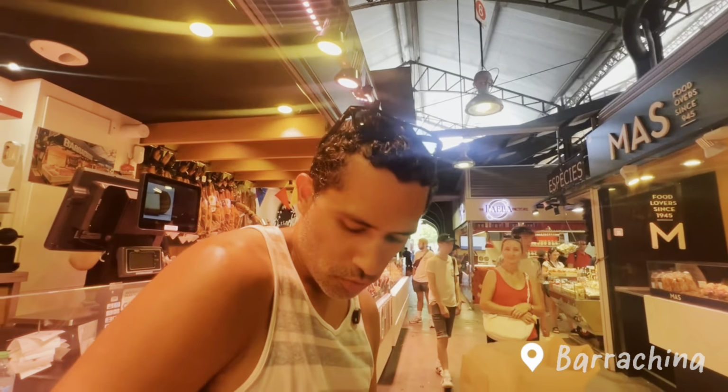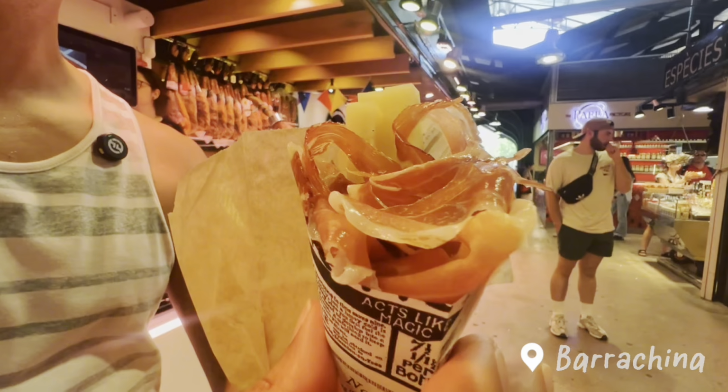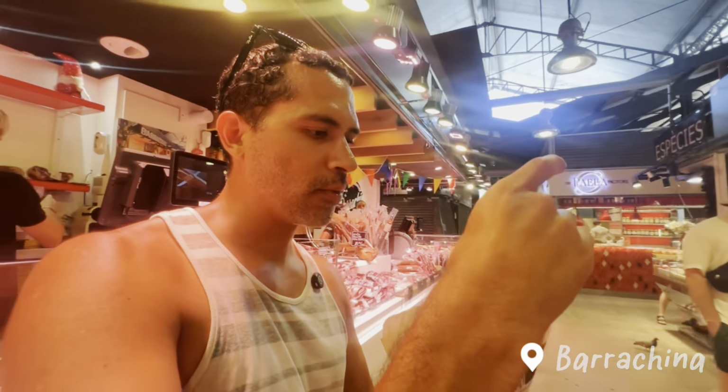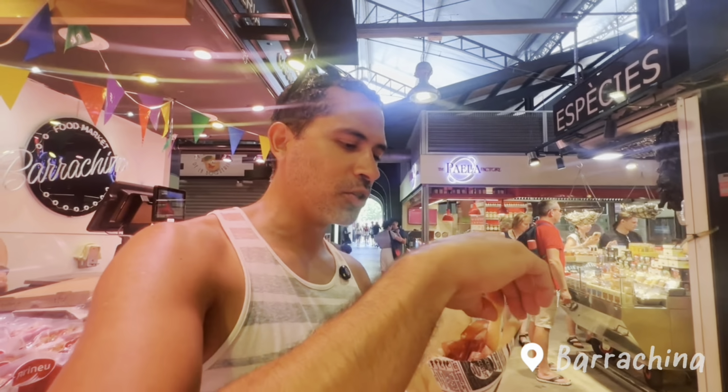Got the jamón. There it is. It's basically prosciutto. Spanish prosciutto. And it has cheese in the back. Really good. Does it taste like prosciutto? It does. Less slimy than the prosciutto that I'm used to having. Definitely salty. Like bacon. I mean, it is jamón, right? Let's try it with the cheese.